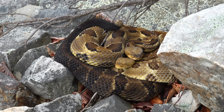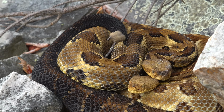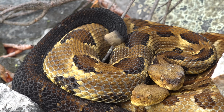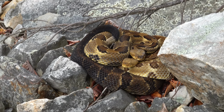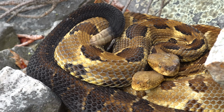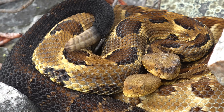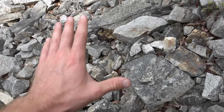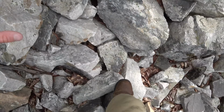All right, so I got a little closer for a picture, and as you can see, this one has started rattling, but luckily it hasn't moved yet. It's a good thing. Trying my best not to spook him back in the rocks, but if it happens, it's not the end of the world. I'm not touching him or anything like that. All right, gonna leave these 2 be, and hopefully they'll chill out and I can see some other snakes.